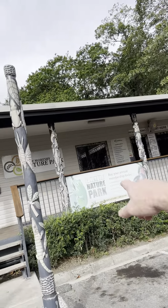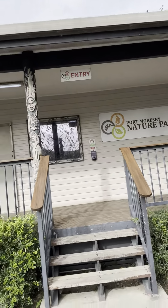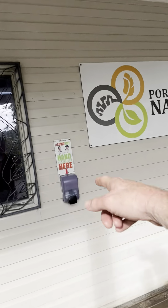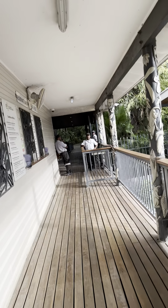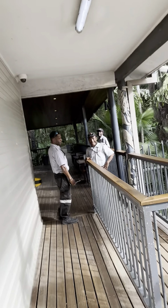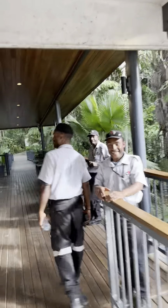Now it's onto the park. There's the signs. There you go. And wash your hands. It's got the hand sanitizer. It's pretty modern, eh? This is the boys here looking after us. Hey boys. Making sure we don't misbehave.